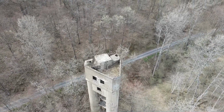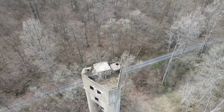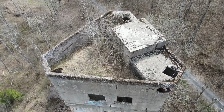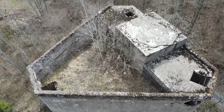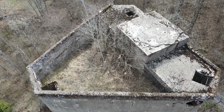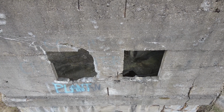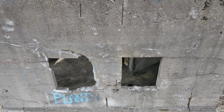This was a delicate process. I already spent 1 or 2 drones realizing how fragile they are around twigs. So whenever there's trees around, you have to go extremely slow and careful and keep a visual on your drone. But I was able to get down next to the building here and get a glimpse inside there.